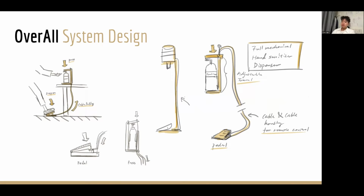Okay, so here's the overall system design. The idea of the project is inspired by the cable and cable housing of bike brakes, which is a very good mechanism for remote force transmission. The design consists of 3 parts: the dispenser that you can put on the table or fix on a mount, a pedal to control, and the cable set for force transmission.